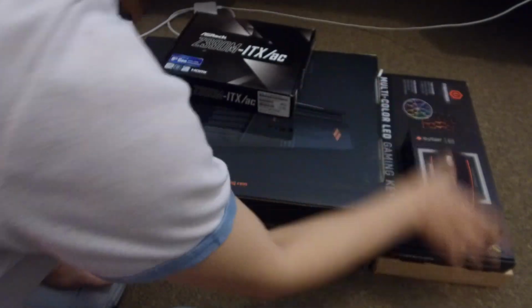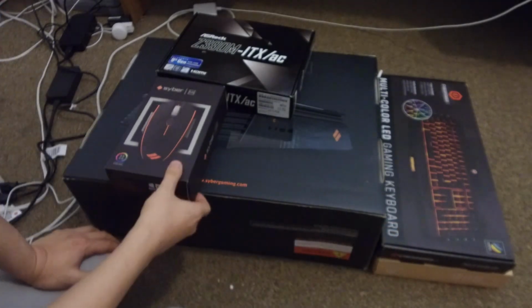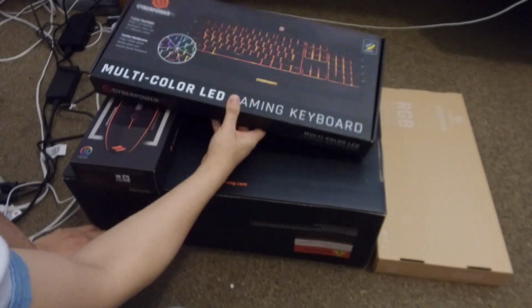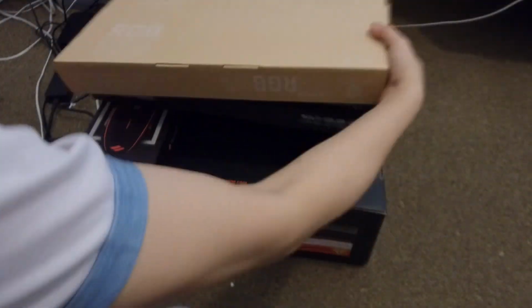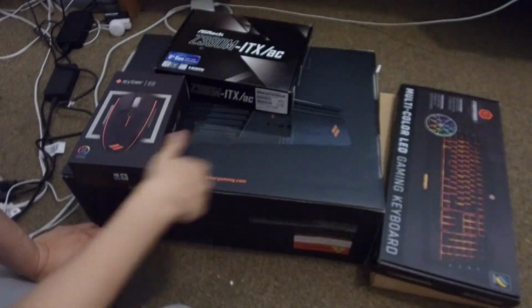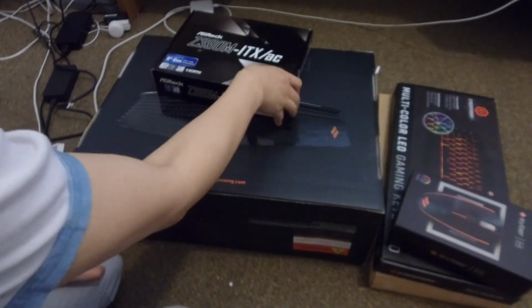They sent me some extra peripherals, so they gave me this gaming mouse pretty much for free. They gave me this keyboard for free, right? A multicolor LED gaming keyboard, and they gave me another keyboard, a mechanical gaming keyboard. So this is all included in the package pretty much for free. All these components together are obviously worth more than $100.